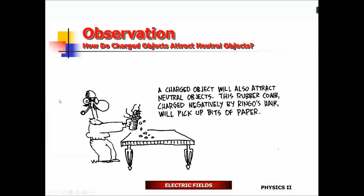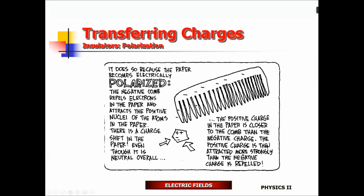Okay. Something weird about it though. Look, the comb is negative charge, right? The paper is neutral, meaning that the paper has equal number of positive and negative charges. You know that the like charges will repel, the unlike charges will attract each other. So we get that. But why would a neutral paper be attracted to your comb if that's the case?